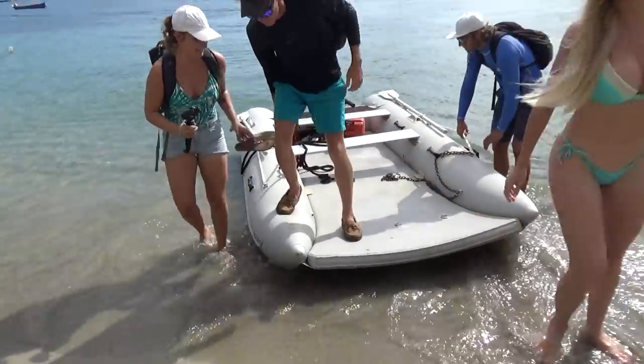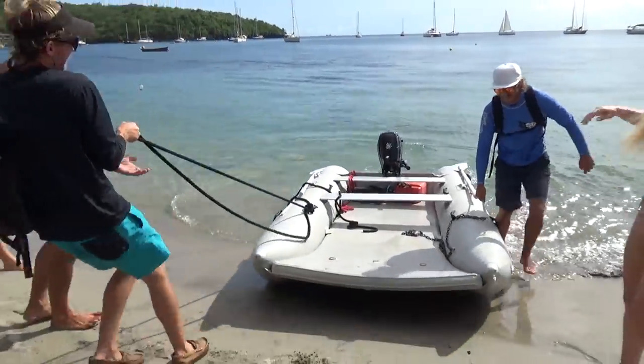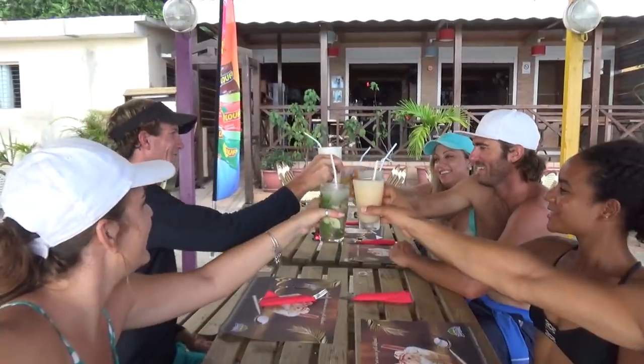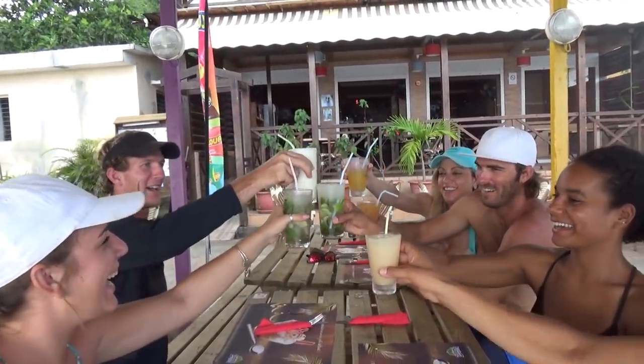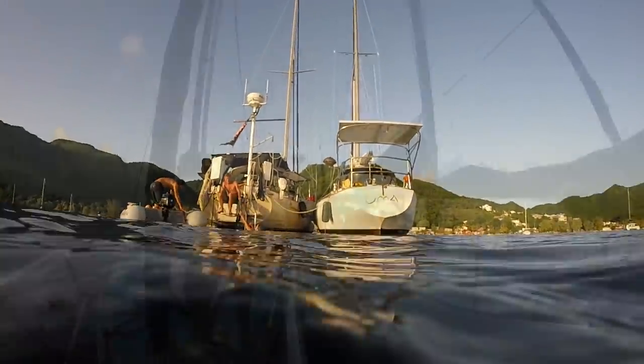This thing really feels more like a landing craft than a dinghy. Yeah, let's get the thing off. Our first time in Gonos, into another YouTube meetup. As the sun was setting, it was time to say goodbye and head back to Chaucheur.